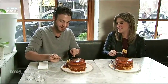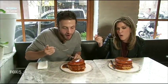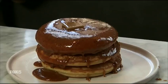Cheers to Brunch Boys. Oh. Wow. Amazing. They don't taste like any other kind of pancake, right? So good. The way you feel looking at it is the way people are going to feel looking at it on Instagram. And I know I'm hungry looking at it. I brunch every day. It's great. How could life get better?